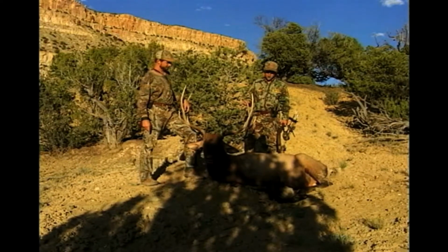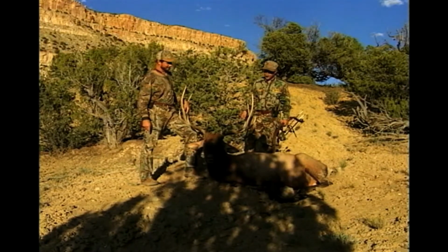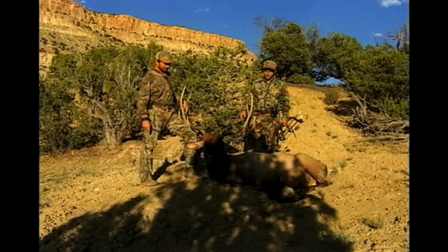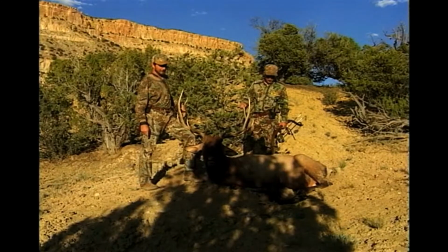Yeah, I wanted him turned broadside, but he just kept coming. Well, we don't like to take a head-on shot, but if he offers, we take it right there that close. He ain't run 25 yards. The Frog's a good shot too, that'd make a difference. But at 7 yards, a blind man ought to hit him.